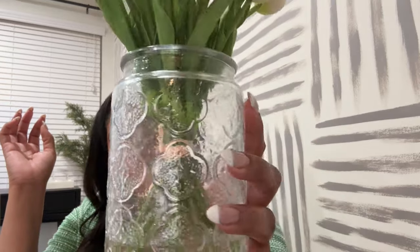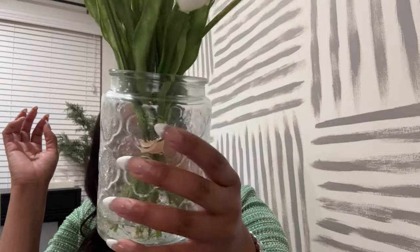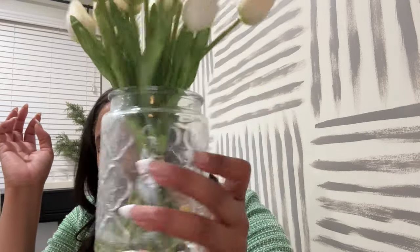But look at that. It's just like, I don't say a four-leaf clover. I don't know what that is. It's not a four-leaf clover, child. Is that a four-leaf clover? That is not a clover. Anyway, but look at it.